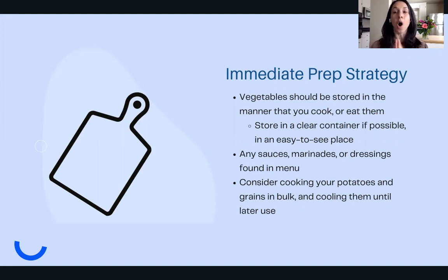If you didn't get all pre-cut or pre-prepped vegetables, make sure that you prep your vegetables during this time. So pay attention to this first point. Vegetables should be stored in the manner that you will cook or eat them, because it means it's going to end up on your plate and there's less waste at the end of the week. If possible, store all your pre-cut fresh items in clear containers or bags so that you can easily see it when you open the refrigerator.